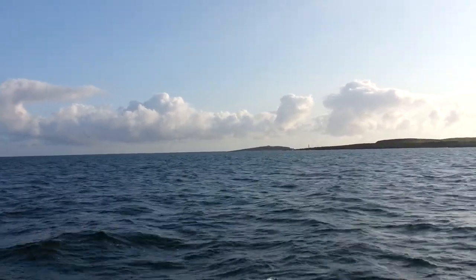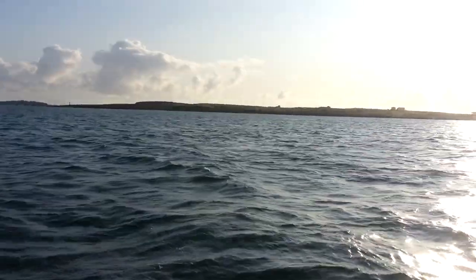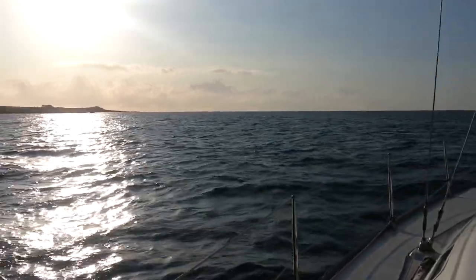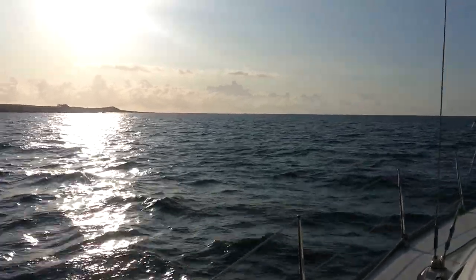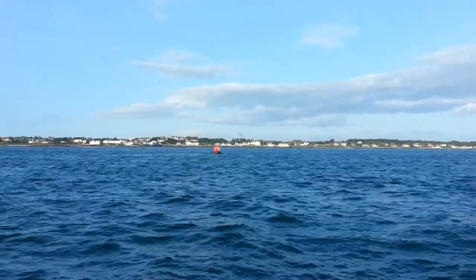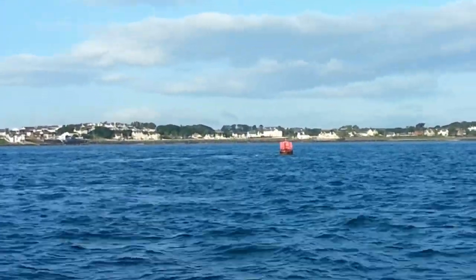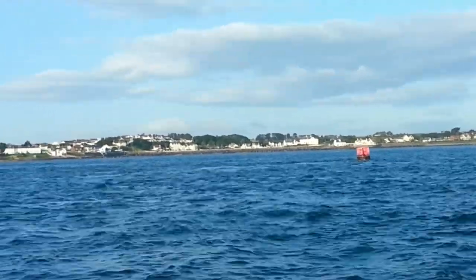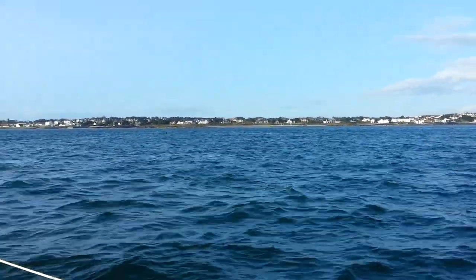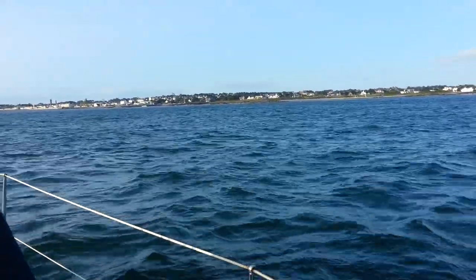Through Donaghadee Sounds, and basically you have four buoys that mark the channel and you just go through them. It's nearly 2.5 to 3 knots of current in here at the moment, and you can just about see the wake coming off that red can. But it does mean that we're coming through the Copeland Sounds a respectable 6 knots, and we're really not pushing at all.